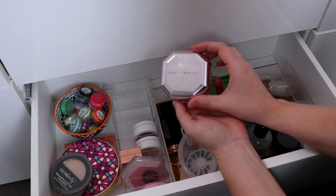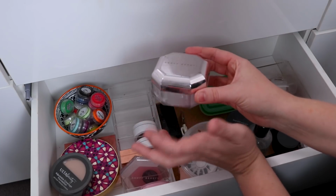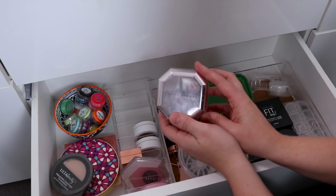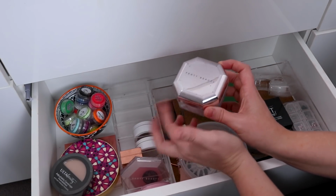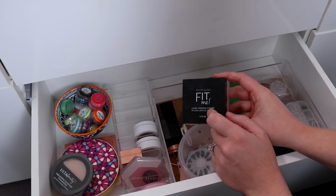The Fenty Beauty, what's this called again? Lavender Powder. This is nearly out, but I'm not going to use it. I don't like it. It's too drying on the skin. It's not going to happen, so it should go to someone that will finish it up. I will keep the Maybelline Fit Me Powder. I actually do really like this.